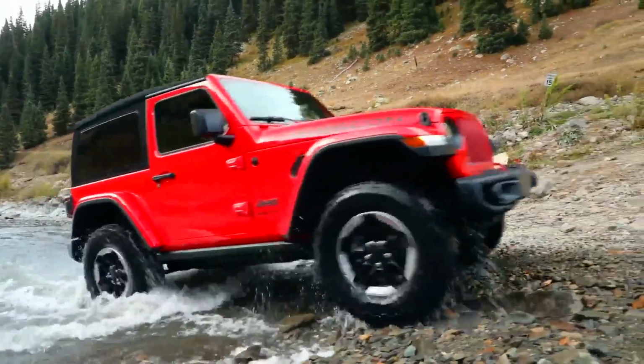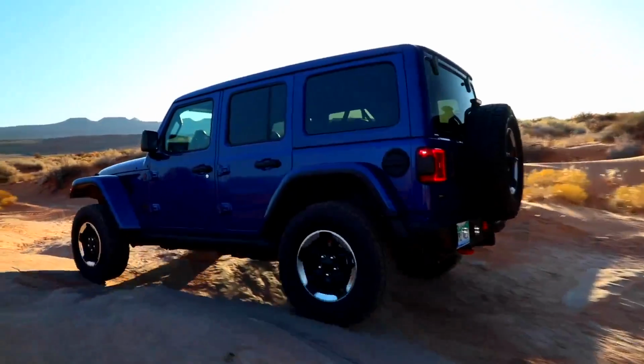What do you need to know about the Jeep Wrangler before buying one, and how do you decide which version to go with? That's what we're going to find out.